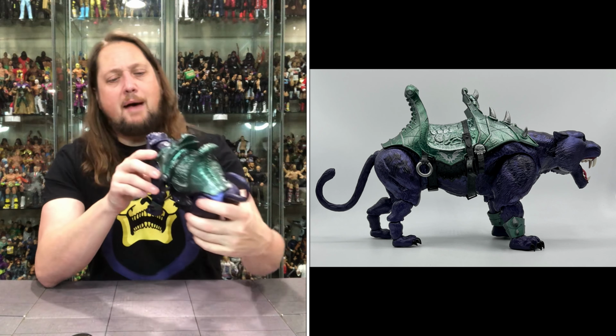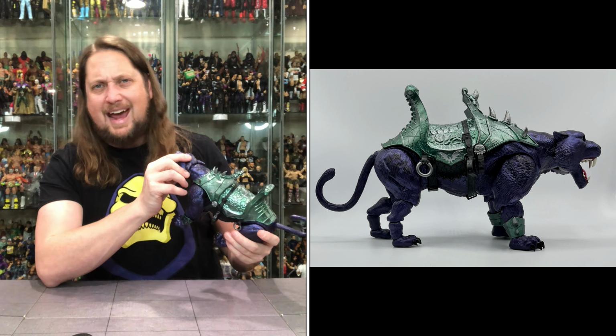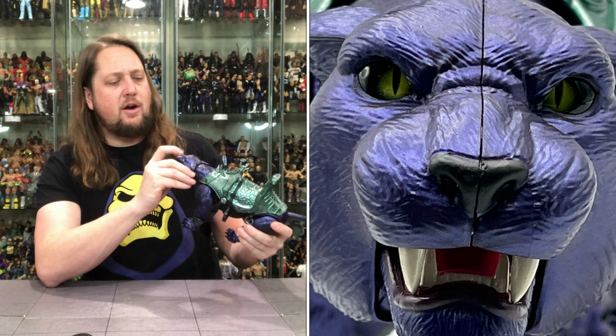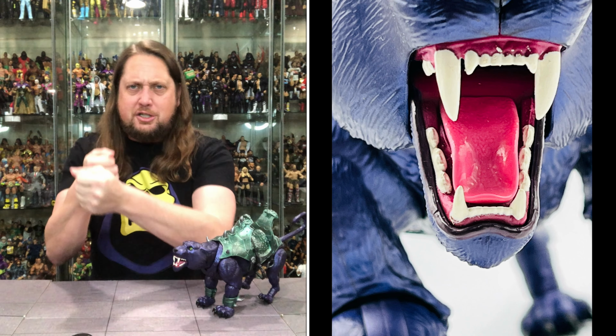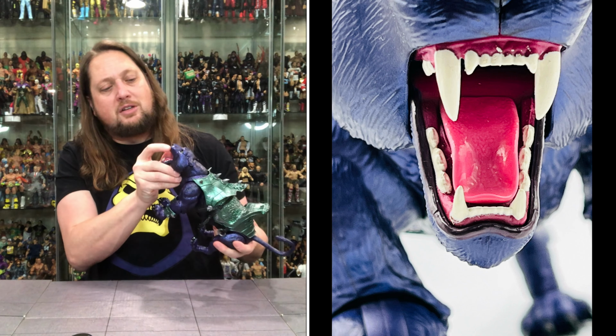I don't know. But diving into the face on this one, I do like the marble-like eyes there. He's got those cat eyes. Looking extra creepy with the yellow and the black slits. Looking very dangerous. Got the black nose. Got the big white teeth. Skeletor probably gets one of those gigantic clown toothbrushes. Scrubbing those teeth right there. Looking very, very nice. Got the big old tongue.